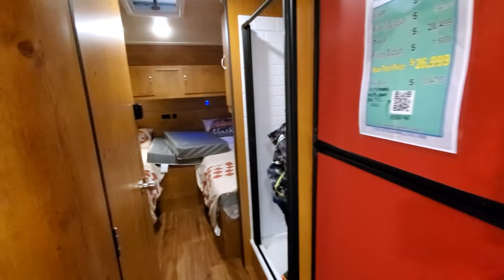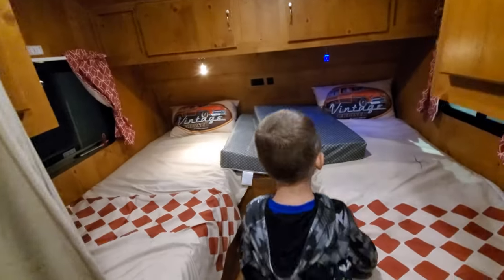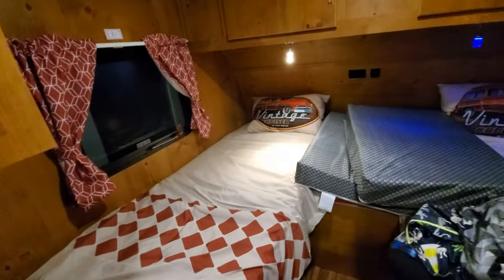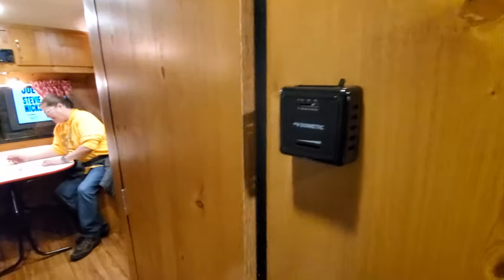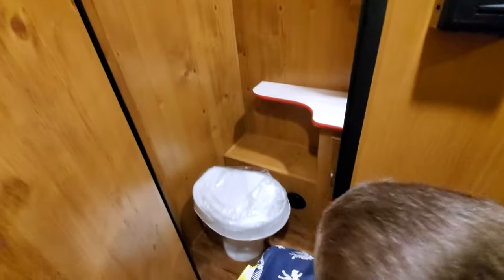Oh, got the nice fridge, but it's red. Ooh, big shower. Oh, bunk beds. Just for you and who else? Who gets to sleep in the other bunk bed? Abby. Abby does? Yeah. They're not really bunk beds. This is all wood in the bathroom. Interesting. A toilet cover. I'm surprised this is as light as it is.